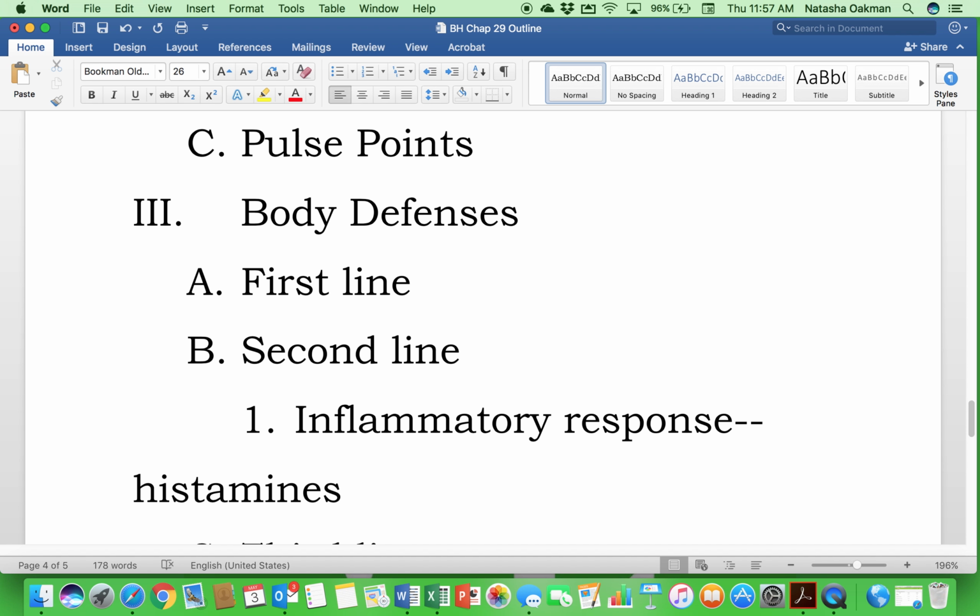Redness, so the area becomes red because blood is rushing to the area. Heat, which is also caused by the increased blood flow. Swelling, because the capillaries become leaky. Remember, we talked about how you're leaking all the time anyway? Well, the histamines cause those capillaries near the damaged tissue to become leaky, so it swells up. And the fourth quality is pain. That swelling puts pressure on the nerves. And anytime our nerves are overstimulated, we perceive that as pain. So the four qualities are redness, heat, pain, and swelling.